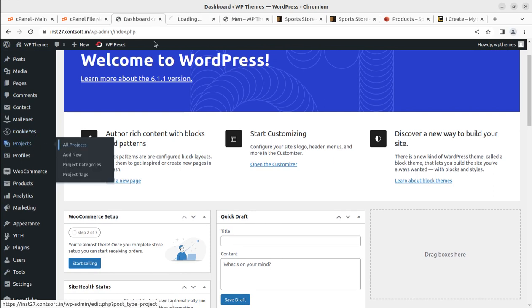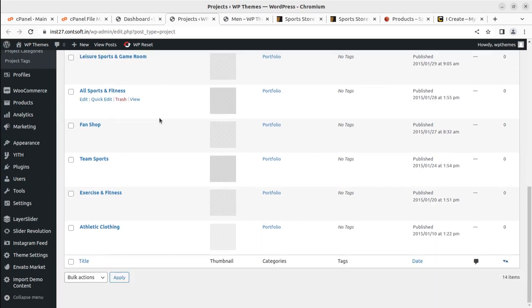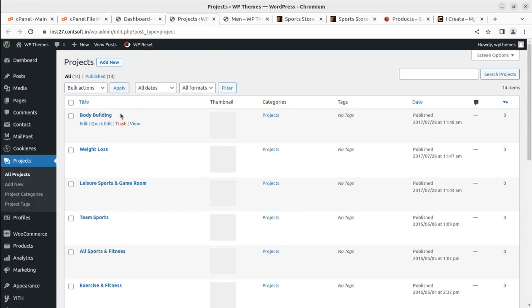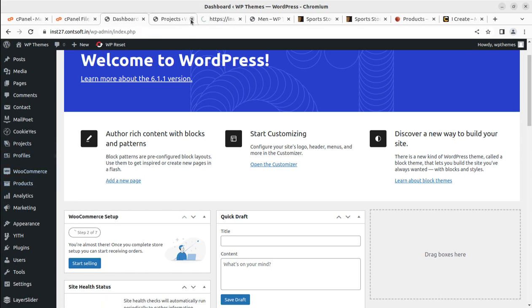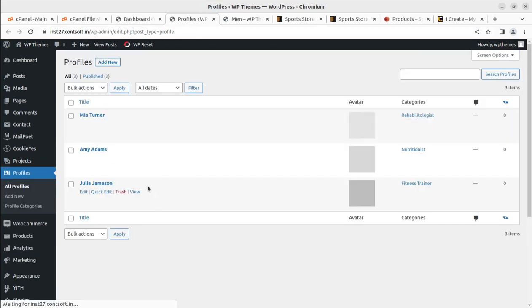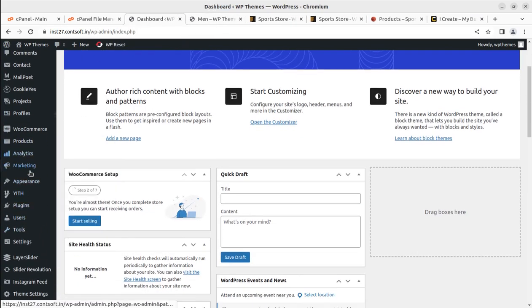Projects. Projects are controlled through a separate tab. Just keep in mind, don't keep any demo data, I mean unused data, in your installation. If you are not going to edit these things, just delete them. Similarly profiles. All profiles can be handled from here. This is the profile tab. And next I can see layer sliders, revolution, theme settings.